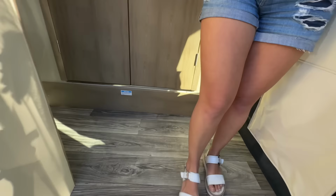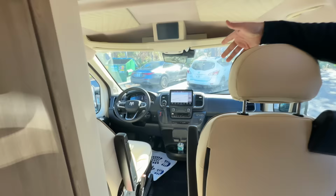The doggies are there waiting for us. Oh, look at there, Gypsy and Rocky. All right, let's take a look at this chassis. This is the new front end. This is the new ProMaster. Go ahead and jump up there.